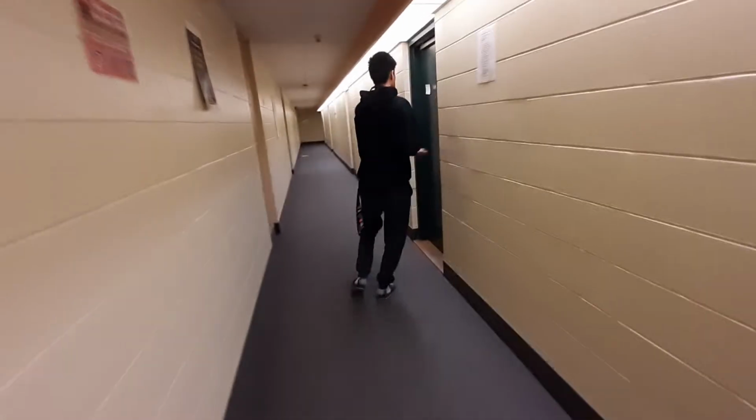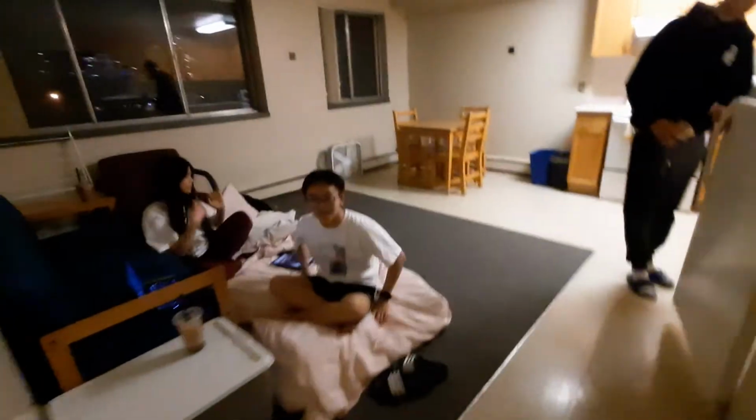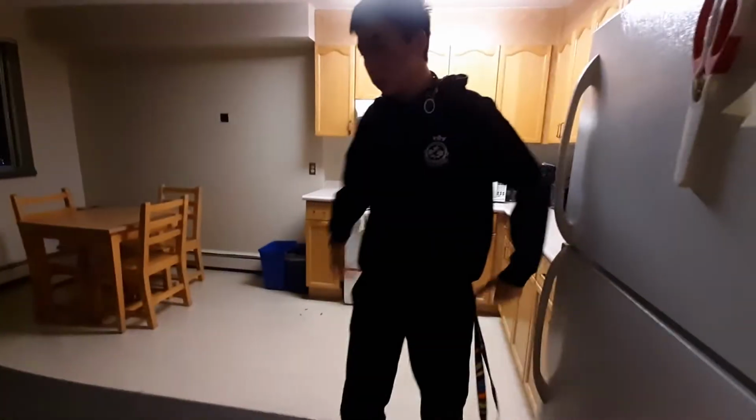UWP dorms are pretty similar to MKV, except that you're sharing it with 2 other people instead of 3, and also no AC. Each dorm also has this little living room kitchen area that comes fully furnished, minus the mattress on the floor. This footage is so chaotic, so I'm so sorry if you're actually trying to learn. But you know what? There's also this quirky little curved mirror.